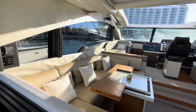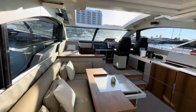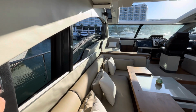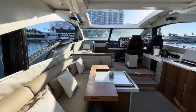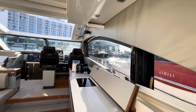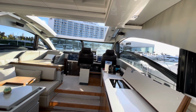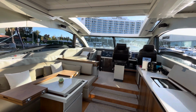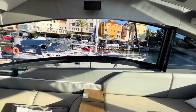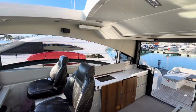What we've also got here is in this space, we've got the sunroof that electrically opens. And incredibly, these two side windows. So I've just pressed the button here for the port window. Let's just drop down there. Look at that. And then down here on the starboard side, just press the button and it all opens up. So we've got the sunroof, the side windows that open up, and the aft windows as well, to produce one big open space. Beautiful.